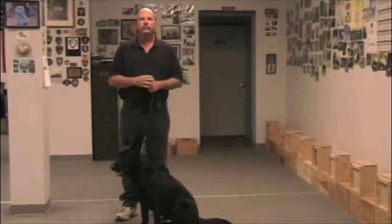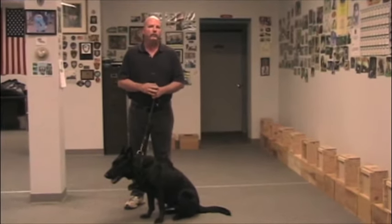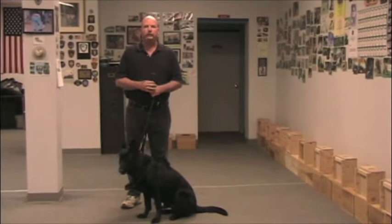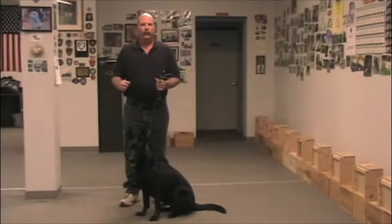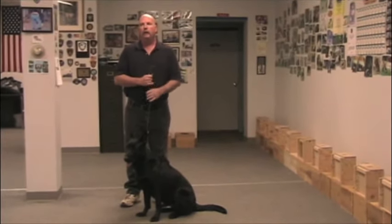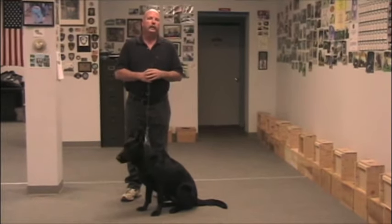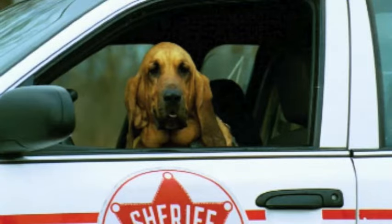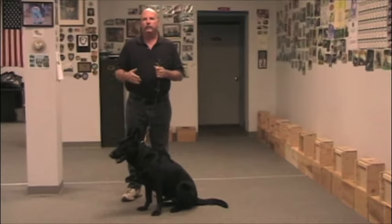They're either active alert, which means that they dig and scratch and bite at what they find, and then there's passive alert, which means that the dog will sit and basically stare at what they find. So obviously in the case of what we would do with horse soaring, we would do a passive dog, and the dog would be trained to hit on the 16 most common substances that are used in horse soaring.